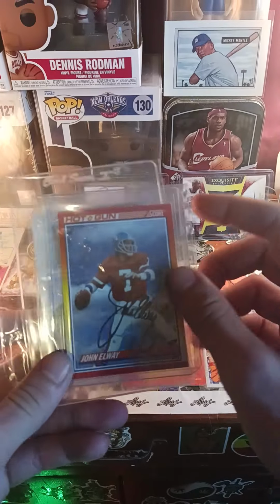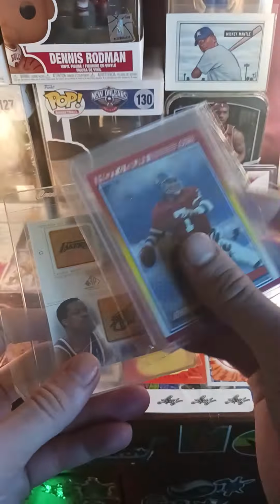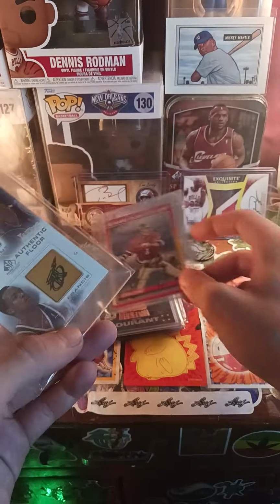So John Elway auto, I'm gonna get authenticated. It's not authenticated, but it definitely looks like his auto if you go online. And the seller I bought it from is very trustworthy, so I don't really question the auto. I just want to get it authenticated just for selling purposes.